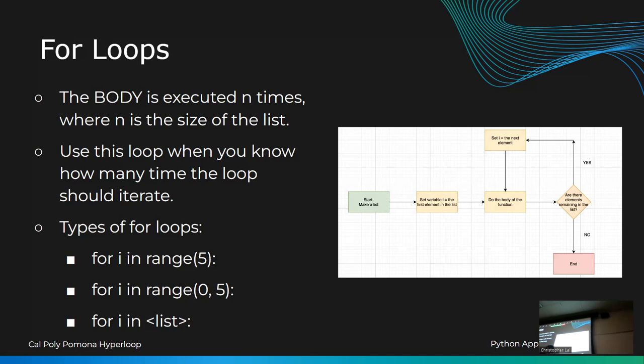The real question is, is 5 exclusive? Sean? I think 0, 1, 2, 3, 4, and it stops. You're correct. 5 is exclusive. So it goes 0, 1, 2, 3, 4, and then doesn't do 5. So this would still loop 5 times. Now, if you started from 1, then it would loop 4 times. So in this case, these are basically the same thing, right?